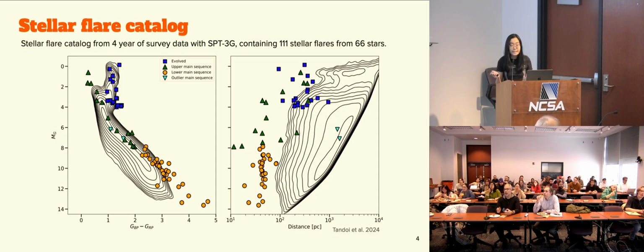Till now, SPT has detected hundreds of transient events, with most of them being galactic flaring stars. As for stellar flares, there is a recent paper that came out last year from our grad student, Chris Tandoy, presenting the stellar flare catalog from 4 years of survey data. This catalog contains 111 stellar flares from 66 stars. This is the color magnitude diagram for this population of stars. This is the magnitude versus distance plot for the same population.